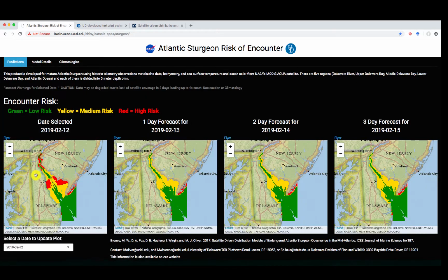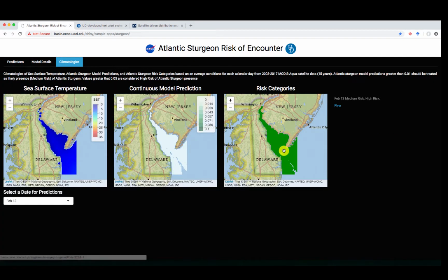So here's our predictions. We've given you a warning, and we're saying, look at the climatology. You would click on the tab and look on the climatology and say, on average, there's not going to be any here.